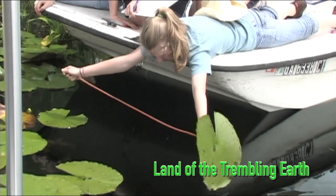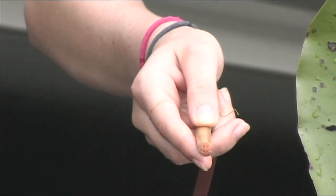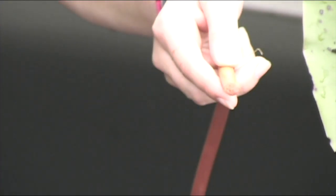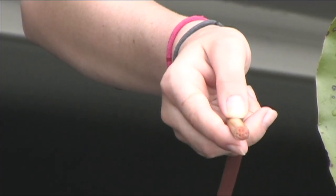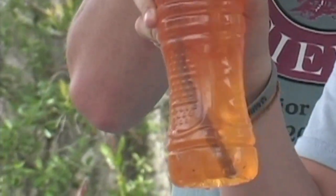Of course, if you want to stay on the boat and pull up a water lily just to see how long its stem is, that's good too, and they're hollow. So to prove it, we got this guy here blowing bubbles into some liquid, okay, swamp water. He didn't swallow. Cool. Okay.